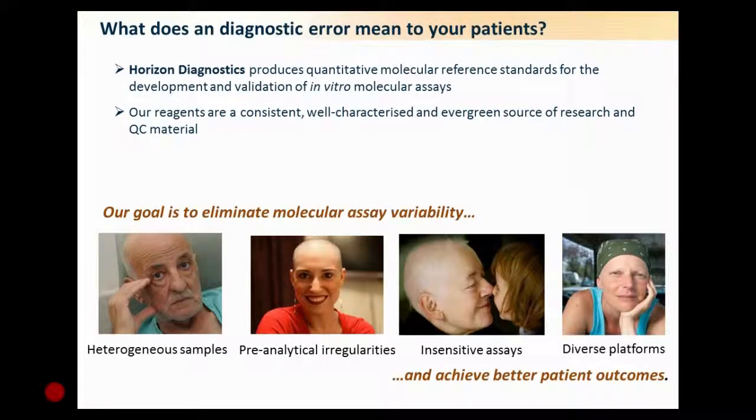And it brings us onto why we're doing what we're doing. We really believe that, as molecular diagnostics evolves, it's critical that we're able to deliver to patients as good a diagnostic test as possible. I started the talk with questions, and it is questions that I like to end on as well. When you're looking at the diagnostic tests that we're doing, whether singleplexing, multiplexing, or NGS, what does a diagnostic error mean to the patient?